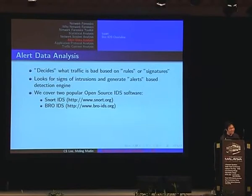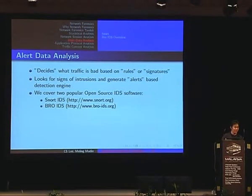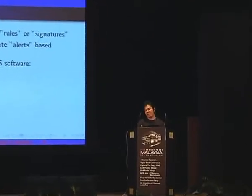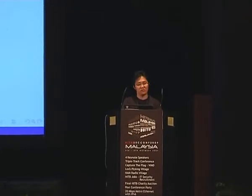So I'm going to continue where our speaker has stopped, which is alert data analysis. Basically, in alert data analysis, we use the IDS to detect attacks or decide whether the traffic is good or bad. It looks for signs of intrusion and generates alerts based on the detection engine. So we would like to cover Snort IDS and Bro IDS. How many of you have heard about Bro IDS? Snort? Right, so apparently Bro is not as popular as Snort.